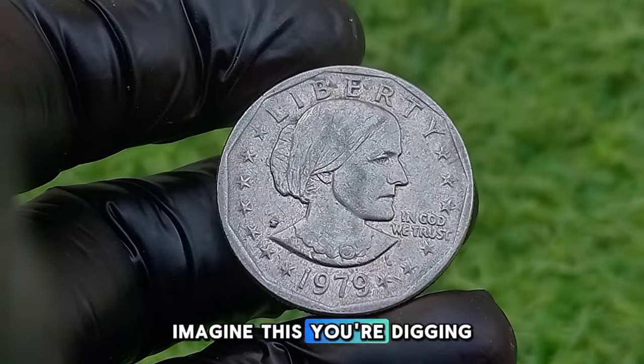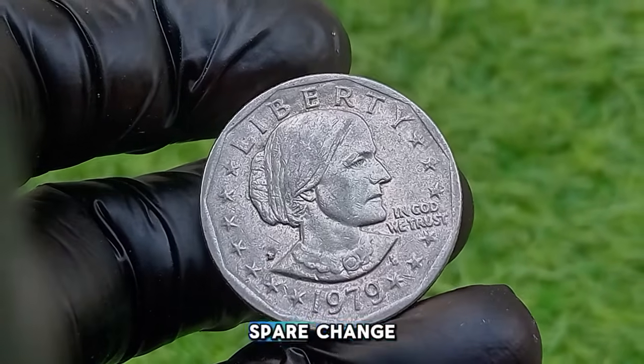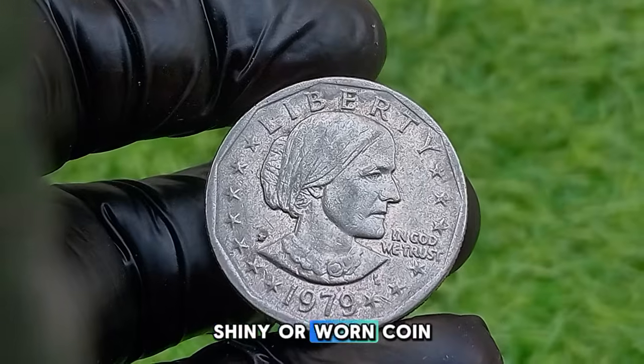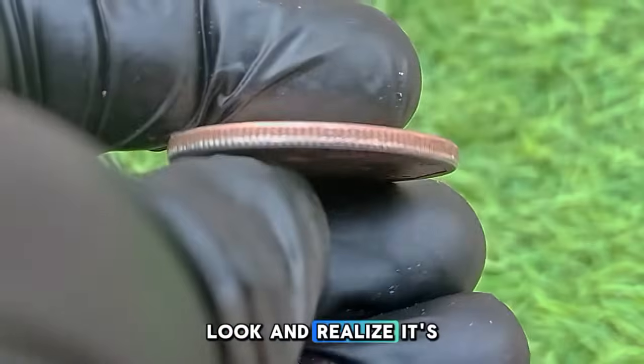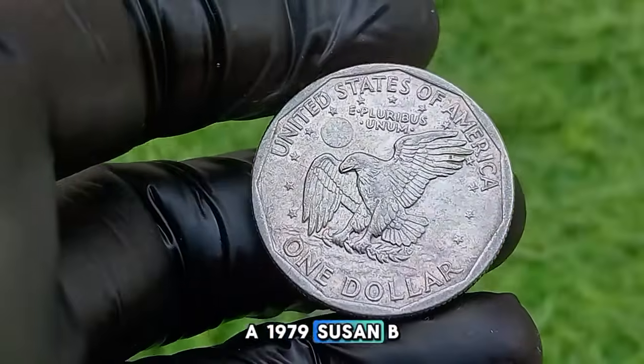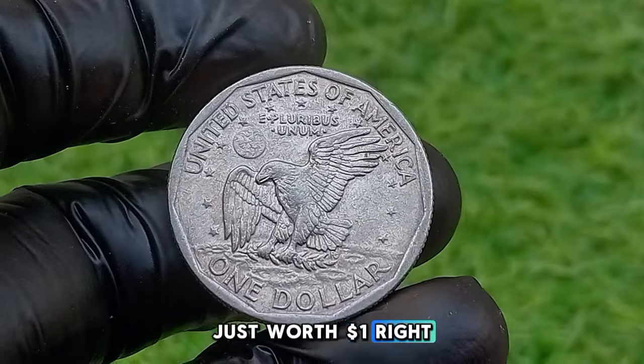Imagine this, you're digging through a pile of old coins, maybe from a drawer or a jar of spare change, and you find a shiny or worn coin that looks a little different. You take a closer look and realize it's a 1979 Susan B. Anthony dollar. You might think it's just worth $1, right?